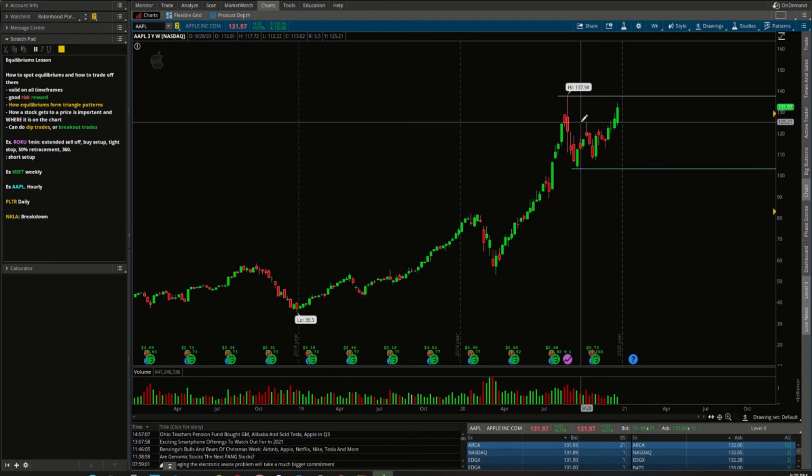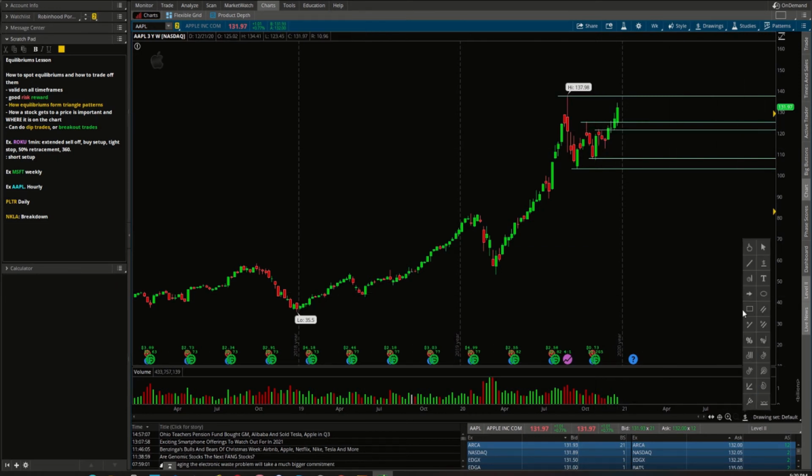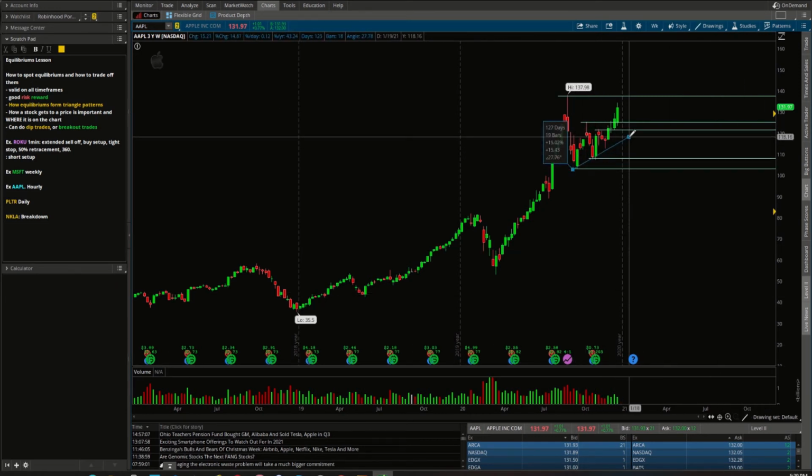We have our lower high because we don't expect it to break the highs. We expect it to pull back and retrace a certain amount. We put in our higher low. Then we put in another lower high, so we're getting into a nice tightening channel. Here's our tightening triangle pattern.